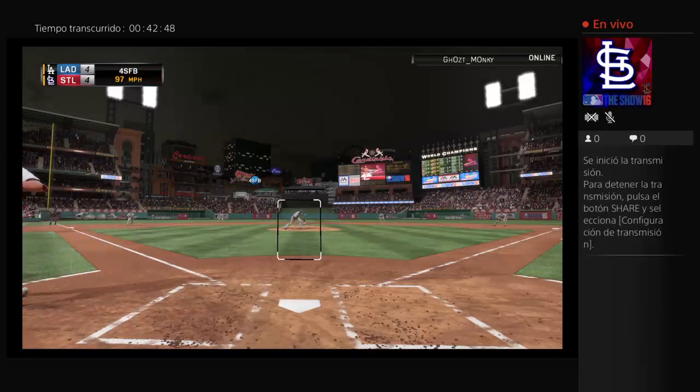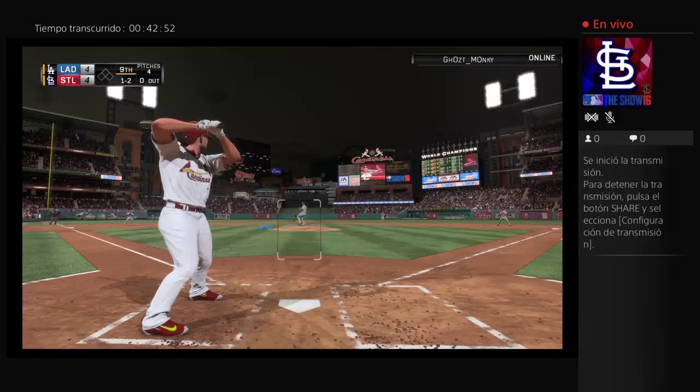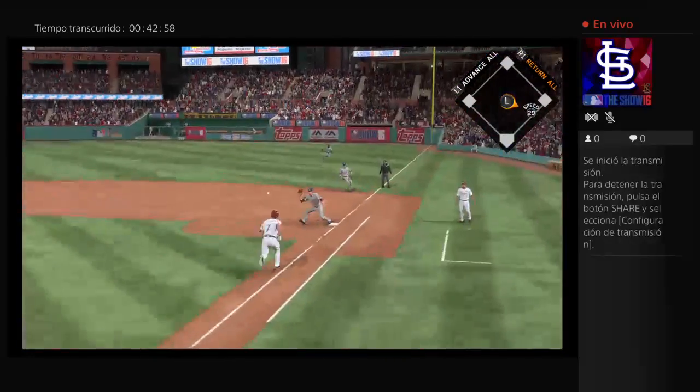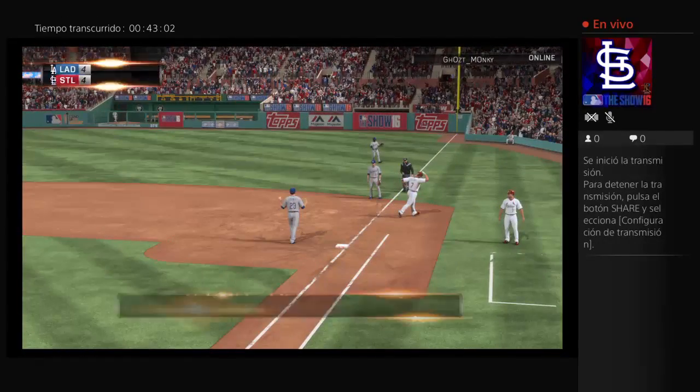Now this is up and in, and I don't think he likes that location much. It's ball one. Good changeup in the dirt, strike three. And he makes the throw to first. Holliday is retired, and there's one away.